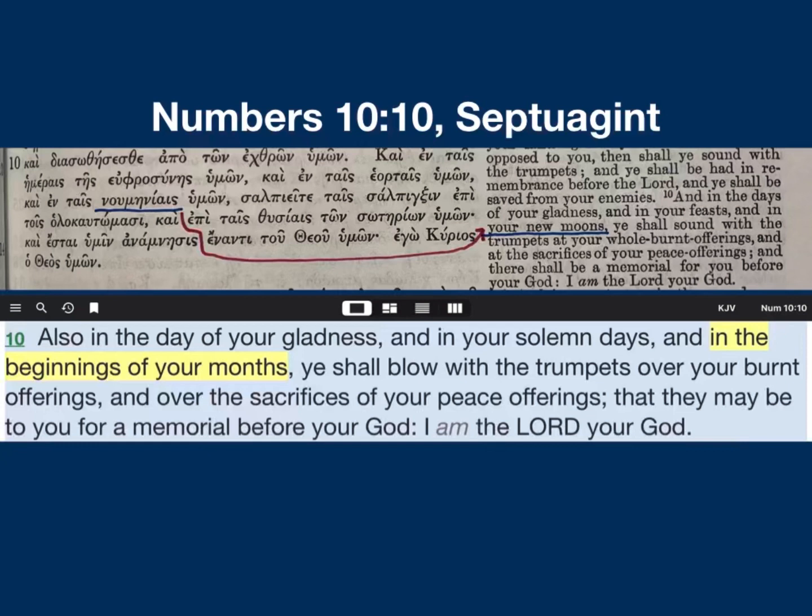Now compare this Greek Old Testament with the Hebrew Old Testament down here. This is from the King James Version, right there at the top. Also in the day of your gladness, and in your solemn days, and notice, and in the beginnings of your months, you shall blow with the trumpets over your burnt offerings. That in the beginnings of your months translates from the Hebrew, Rosh Chodesh, the head of the month. But in the Greek Septuagint, it says, in your new moons.